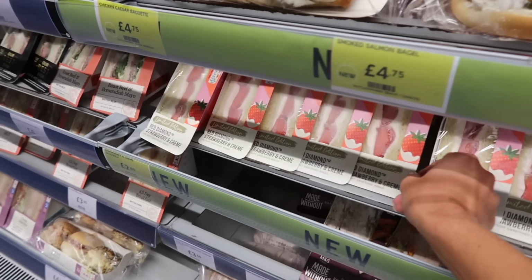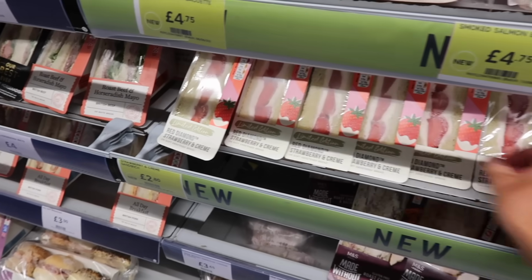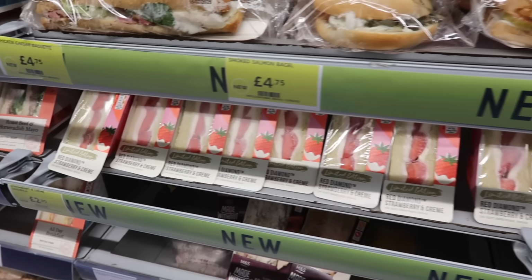I don't actually think I'm going to like this, but we've got all the team in the office today, so we can do a little taste test later.